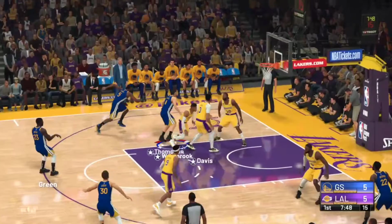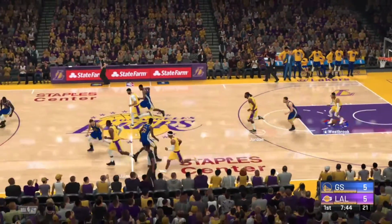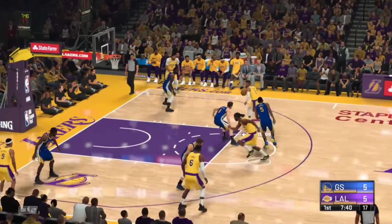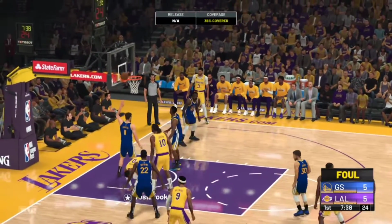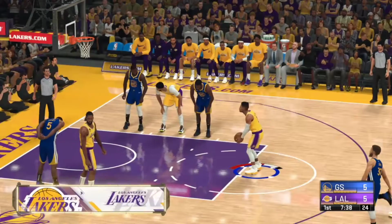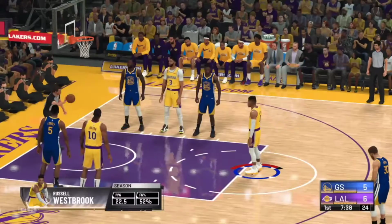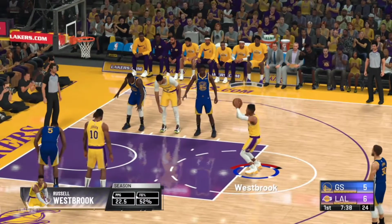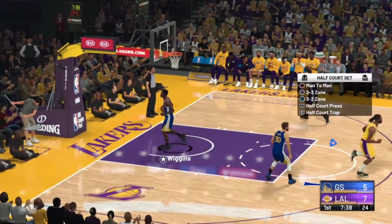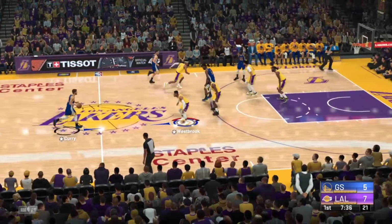Thompson passes to Green. No good on the 3. And they've gone 1 of 2 from long range in the first quarter. Here's Westbrook. And foul on the shot, so he'll get a chance at the line. Hard to believe that Westbrook is in his 30s. Elite burst. He's still one of the more feared players for opponents. If you're just tuning in, we've played about 2.5 minutes here in the first.